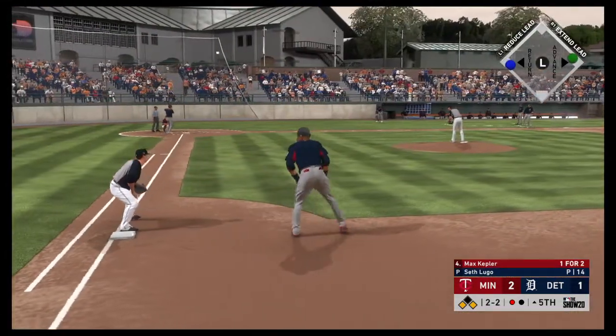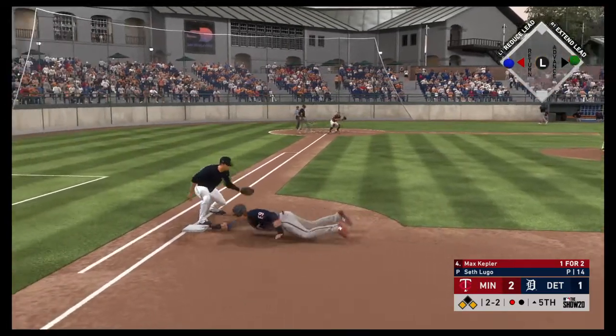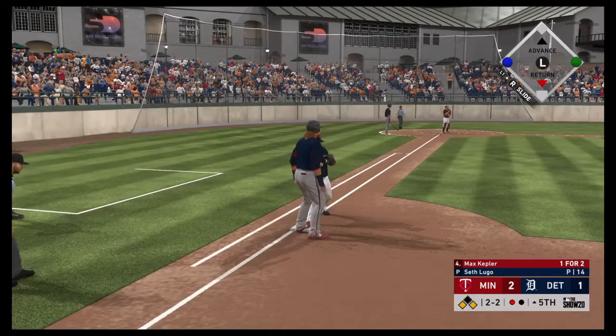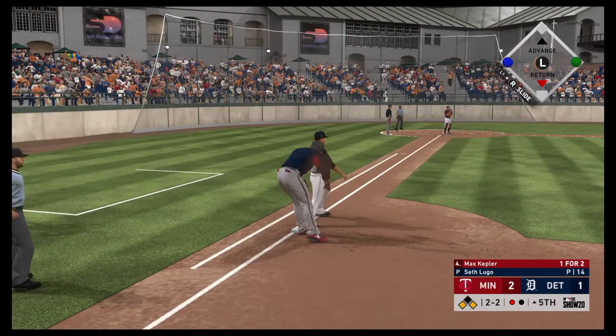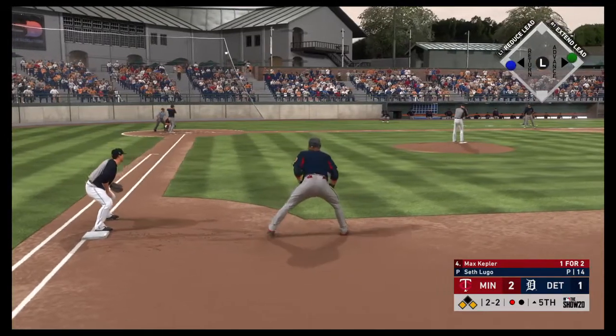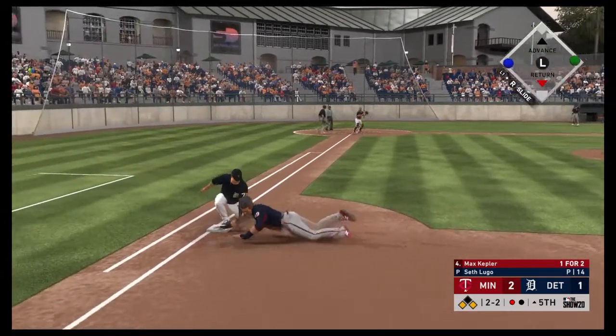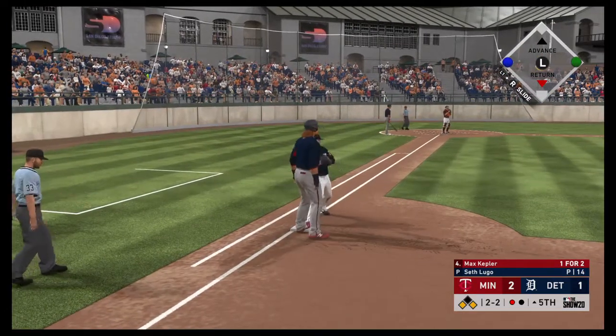Max Kepler the next to grab a bat. These two have not faced each other at the major league level. And a dive, but he's back in. Let's go now, one time. And again a throw, a dive, but he's back.